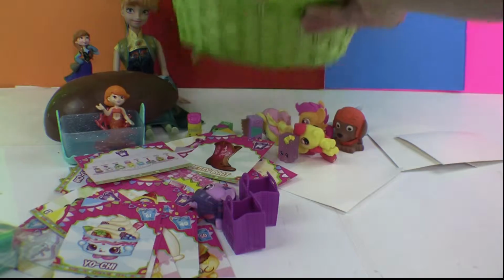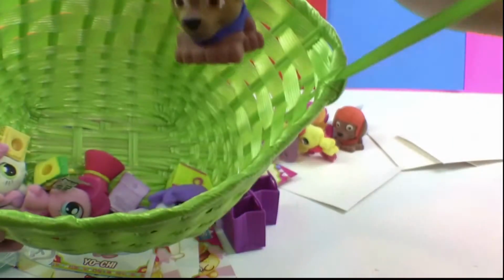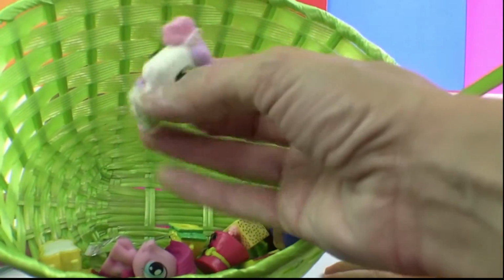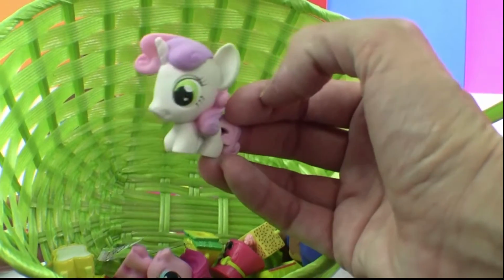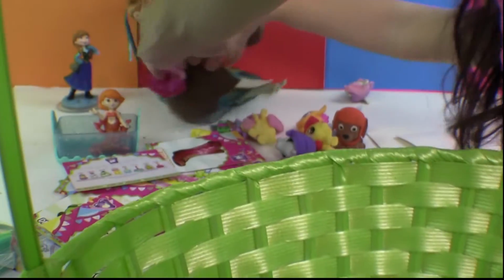Wow, we got lots in here. Lots of friends. Woo. Look at all the friends. Ta-da! Oh, hi, Chase! I want that big face. Chase is on the case. Rarity. Oh, so many. Who's this one? Sweetie Belle? Yeah! And Pinkie Pie, I love candy. Oh, where's that Kinder Surprise egg? I want some. Here you go. She's on there. Oh, we got so many here.